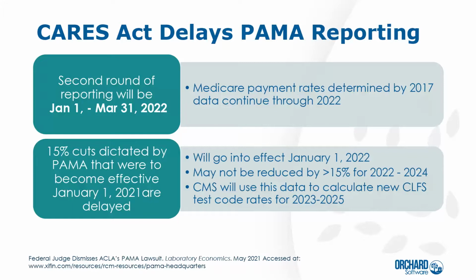The 15% cuts that were dictated by that initial gathering of data are not becoming effective until January of next year. And then there's a 15% cap from 2022 to 2024. And CMS is going to use the data that they collect next January for the fee schedule that will be in place for 2023 through 2025.